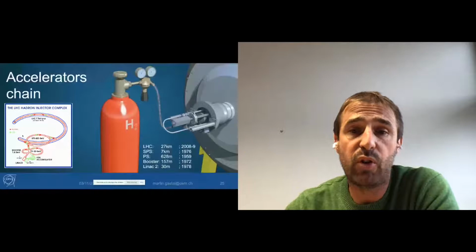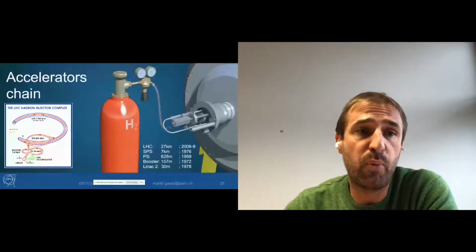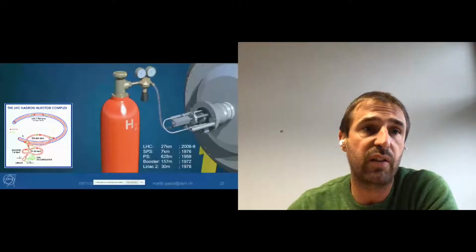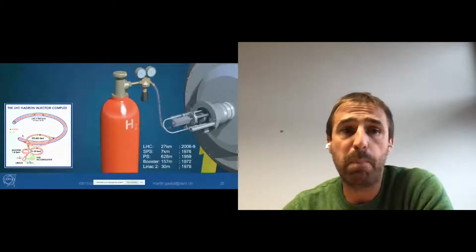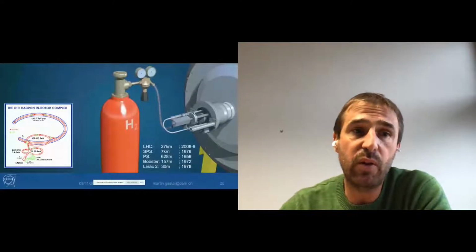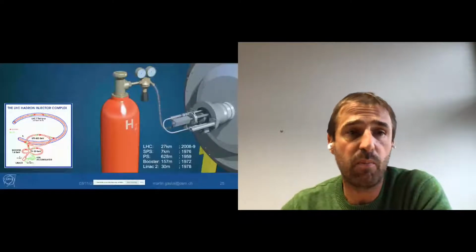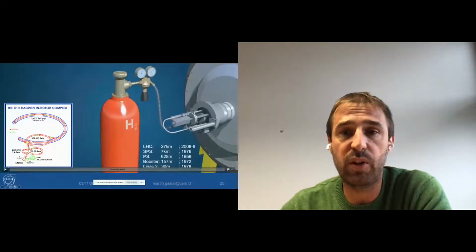Before these protons can be in the appropriate shape to be circulating at the speed of light around the LHC, they need to be stacked together in bunches. They need to be accelerated in various stages. And every time that they go through a stage, they get the more adequate properties to be injected.